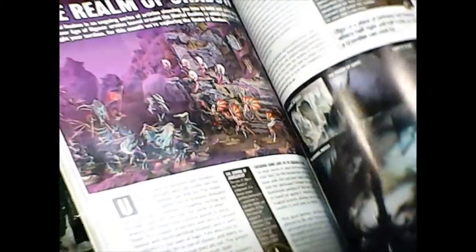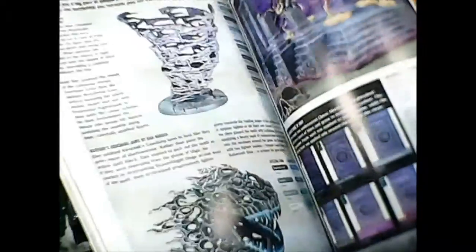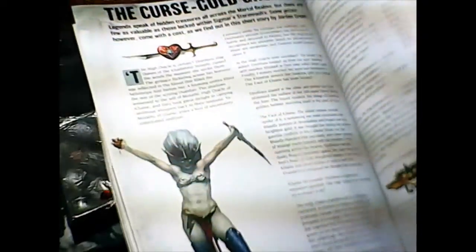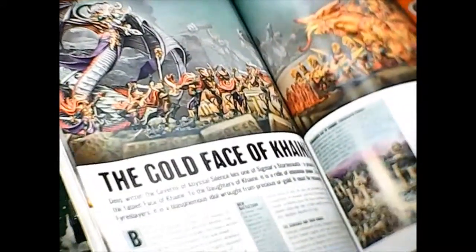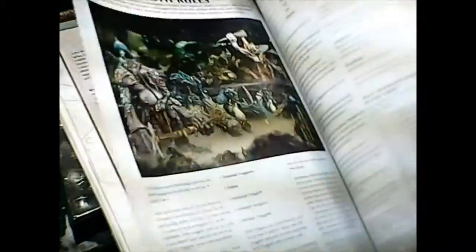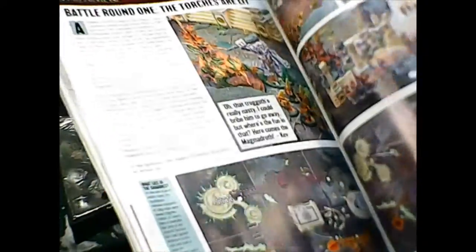And then you got the Realm of Shadow, a whole article on a different setting for Warhammer games and the creatures that live there, different spells that come from there. Some fluff and some background on the conflict and telling a story with the figures. And then you get into the actual conflict based on that. Some new rules for creatures, battle report.